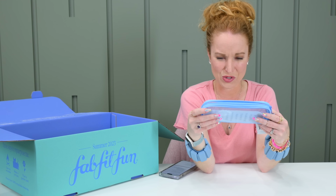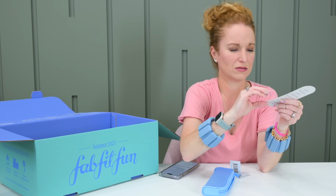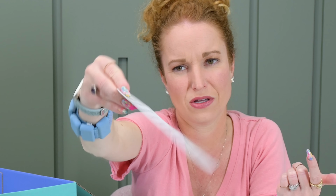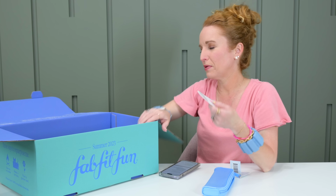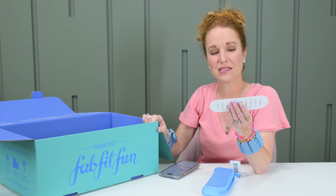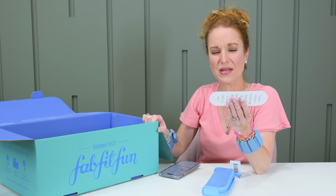They're not itchy, they're super soft. And then, just in case I'm not supposed to show this, there's a QR code there, and you can scan that to get to the workout, which is really cute. Also, this looks like a little bookmark, which is kind of great. So I don't know, we could place wagers. Am I gonna enjoy my 2 months of Bala size? They are free mind-bending workouts.